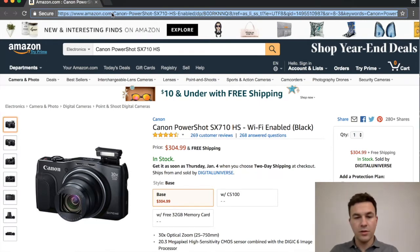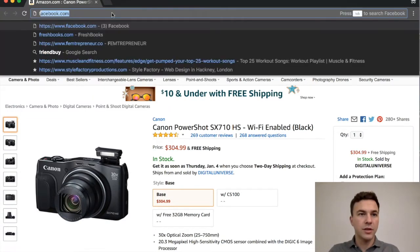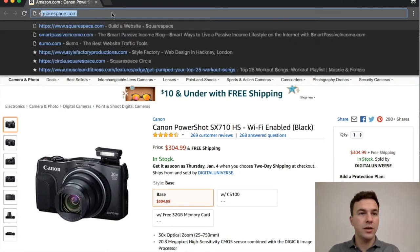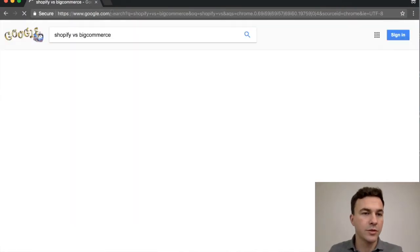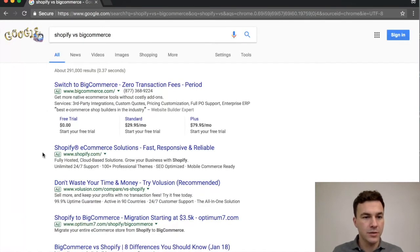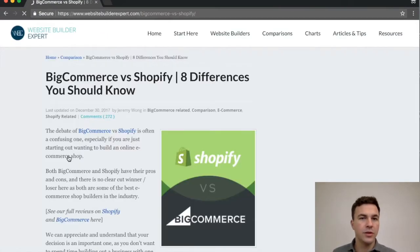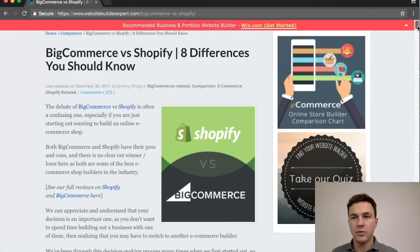And so let's take a look at one other industry. So we looked at financial services, we looked at a physical product, and let's look at kind of like an online product or service. So, if you're looking for which e-commerce platform to use, you might say Shopify versus BigCommerce. And so there's a couple of ads, but down here you see Website Builder Expert. And so they're going to kind of give you their take on comparing these two services.